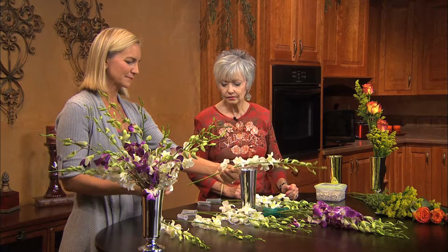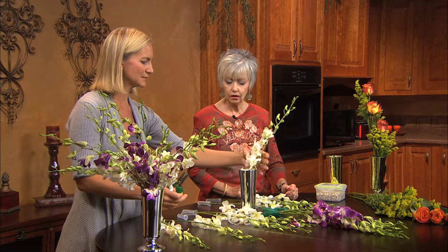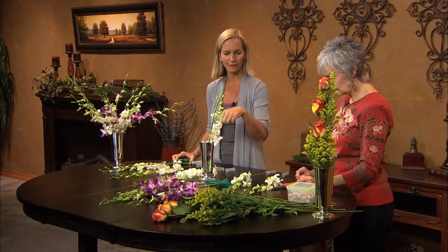So I'm going to give another cut to our stem here, because I was just chatting away there, and our stems close up in about 10 seconds. And I'm just going to pop that right in there. So you want to clip it, put it in water immediately. Clip and put in. And how we're going to build this one is we're going to keep placing all the way around with the white ones.